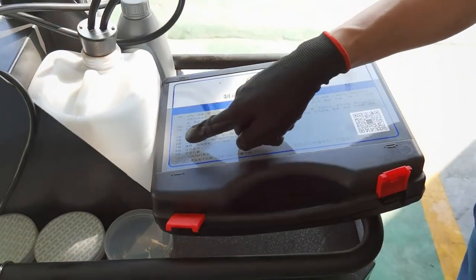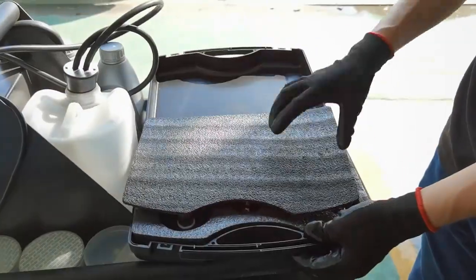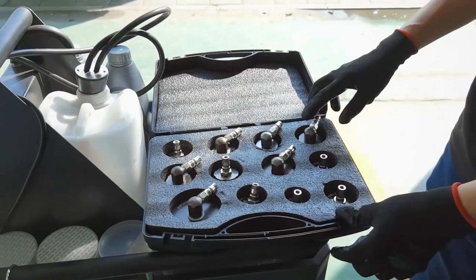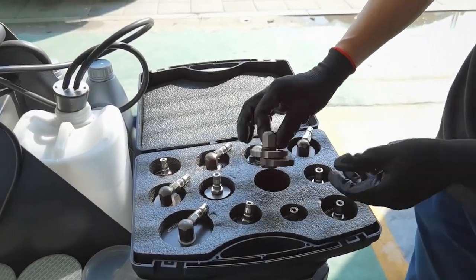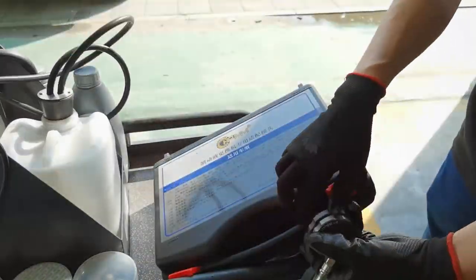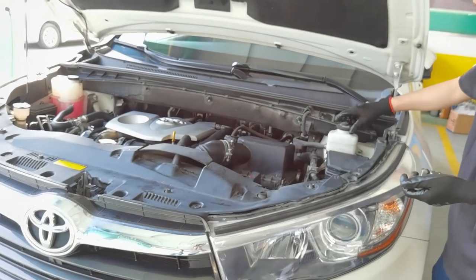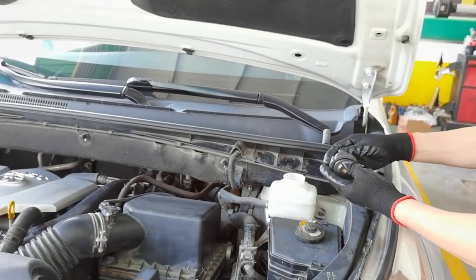Select the corresponding adapter from the toolbox. It is recommended to use this type of patented adapter, especially when you need a deformed port to be connected. The specific design of this type of adapter allows it to fit the deformed port perfectly.